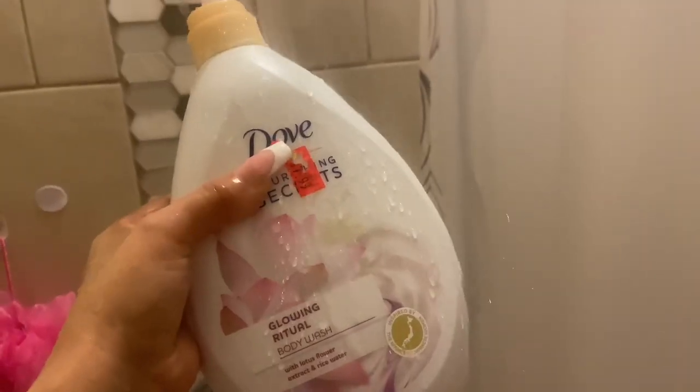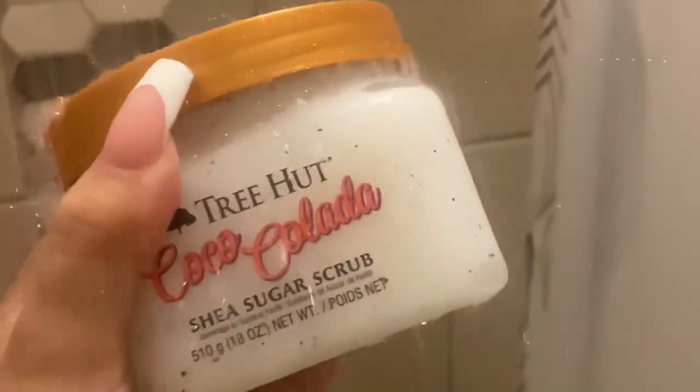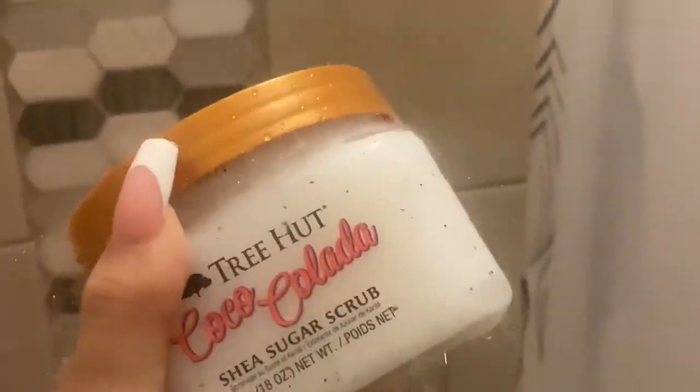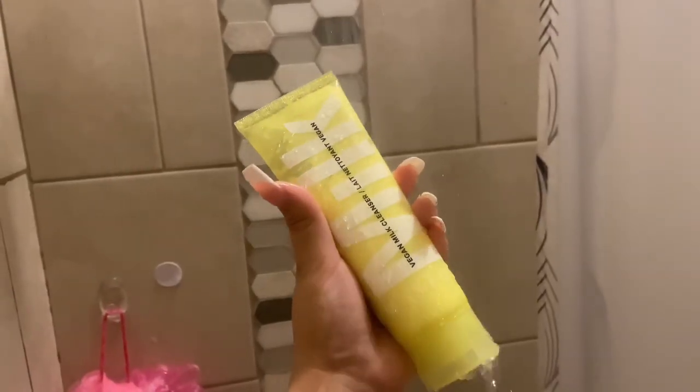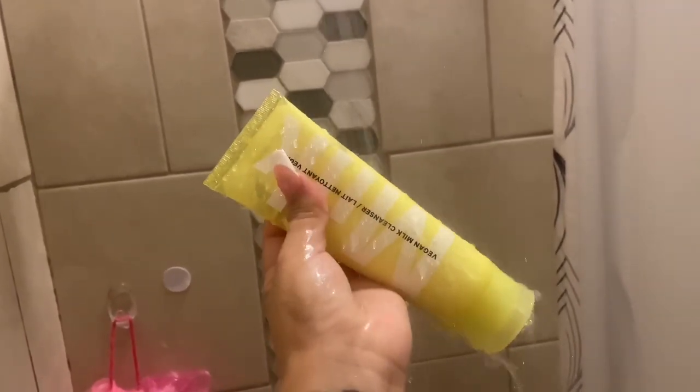So the first thing I use is the Virtual Body Wash. It's amazing. Next, we're gonna go in with this Tree Hut Coco Colada Sheer Body Scrub. Amazing. By far the best exfoliator you can buy. Next, I go in with the Milk Vegan Cleanser. This is amazing. Changed the game, for sure.